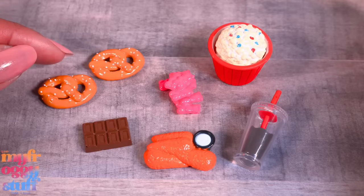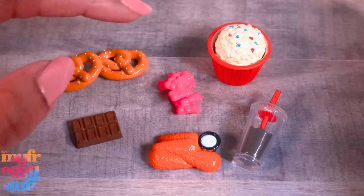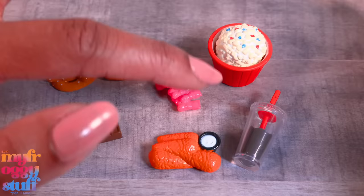These are from the movie time pack. We have two individual pretzels, some chocolate. I want to say those are chicken strips. That's what I'm going to say it is. And then we have some gummy bears, popcorn, and a drink. And the popcorn comes out, so you can pretend like the dolls ate it all.